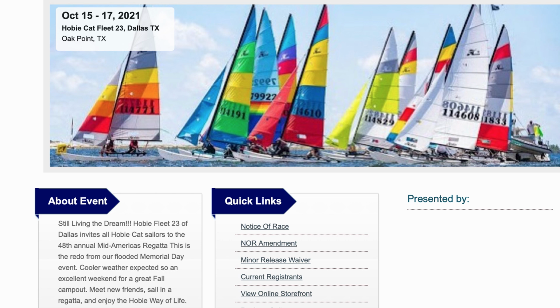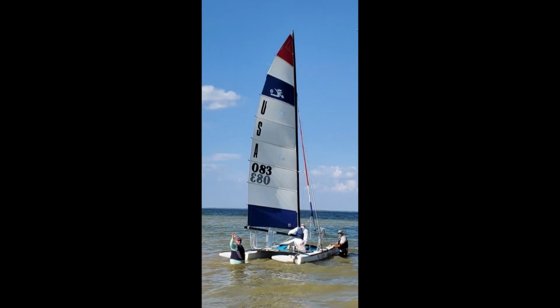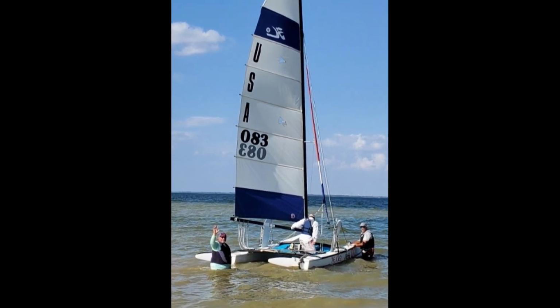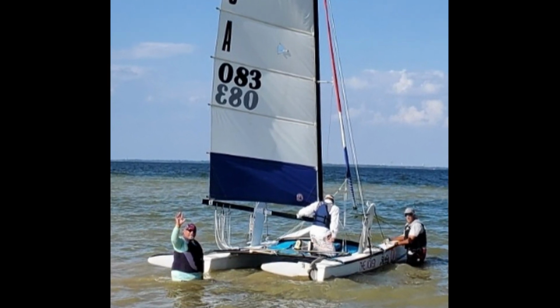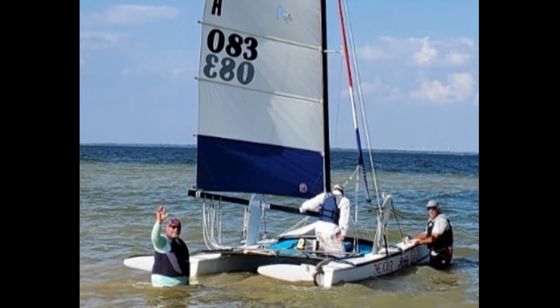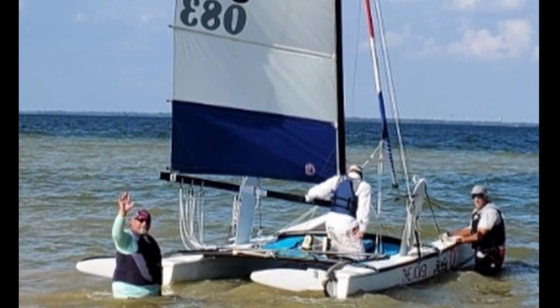Fleet 23 in Lewisville will be hosting the Mid-Americas Area Championships in October. So if you're in the area and you've got a Hobie, then definitely see if you can get over to Lewisville for that event and really make it the great event that it's going to be. So thanks very much to Dave, who sent in the pictures and information. It really sounds like Ed is giving a huge amount to the cat sailing community, and we'd like to wish him luck in all of the competitions that he has coming up. Good luck, Ed.